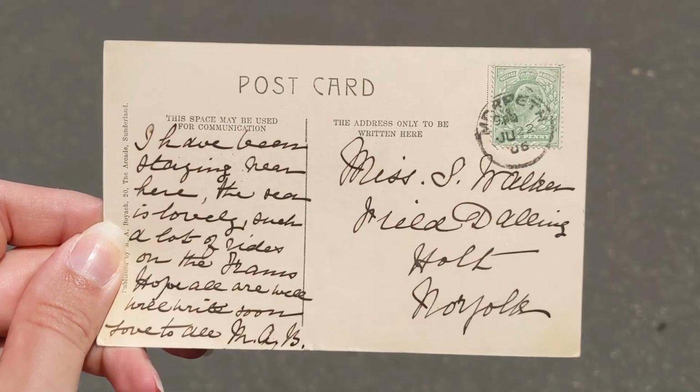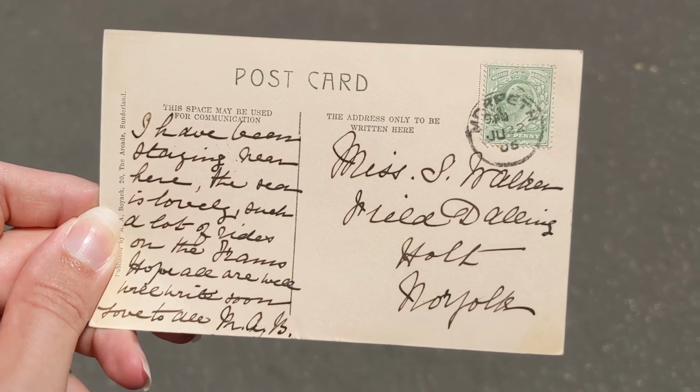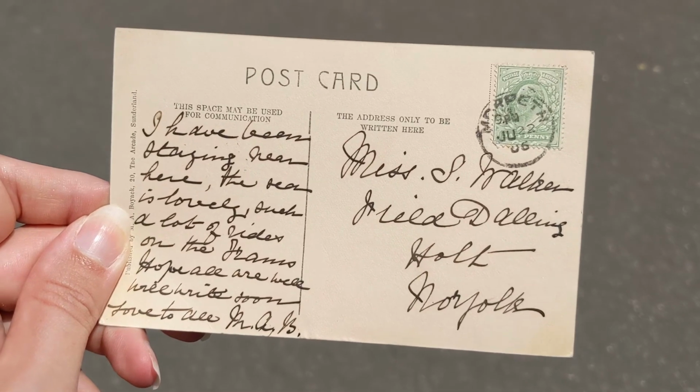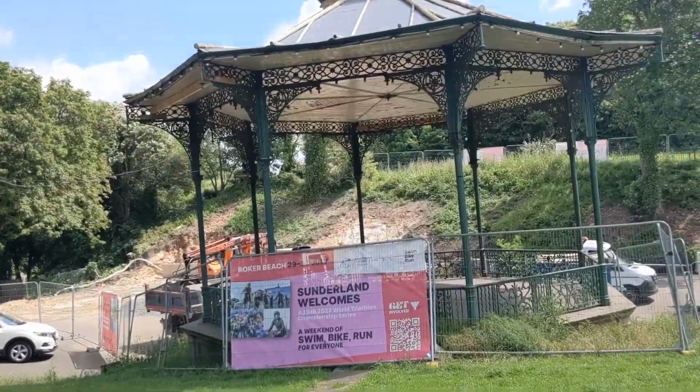July 22nd, 1906. I've been staying near here. The sea is lovely. Such a lot of rides on the front. Hope all are well. Will write soon. Love to all. M.A.B.